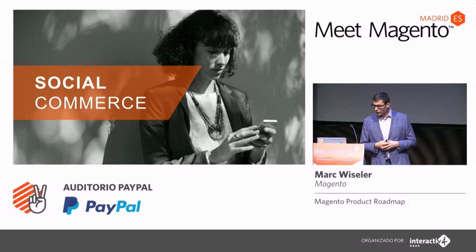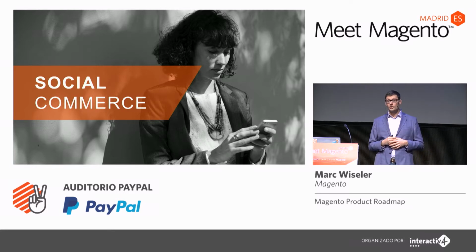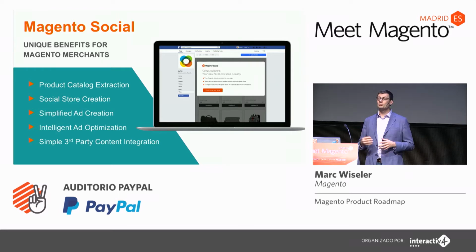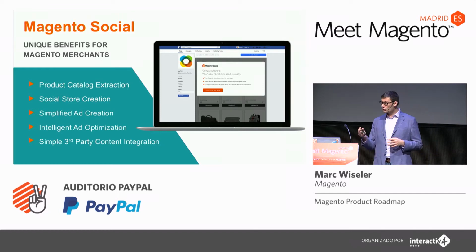So, a couple of minutes on social commerce. As customers put more and more trust in social networks, we see many customers take that next step and actually complete purchases directly on social media platforms. And this is where Magento Social comes in. It offers a unique range of benefits, and at the core, it takes your catalog and makes it available for purchase on the social channels. But also, and maybe even more interestingly, it has the ability to manage social network advertising for you. And I have a quick video to show you what that looks like.